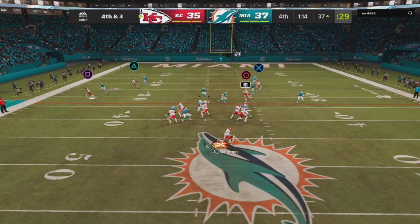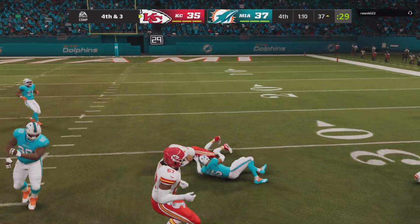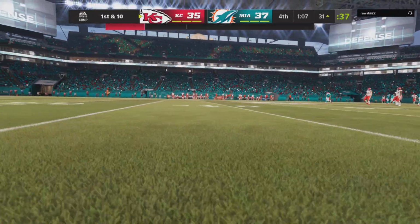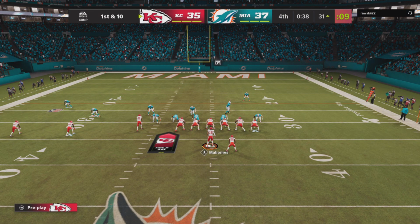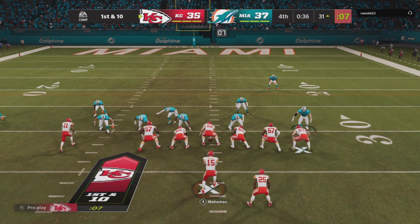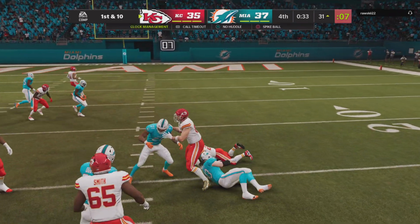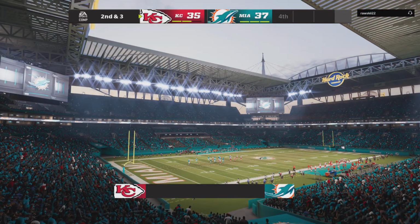Now Mahomes got to have this one. Escaping the pressure right. And he's able to get it to the 31, and that's enough for the first. A solid pickup of 5 and a very solid fourth down conversion. And defensively, pure frustration. First and 10, it's Edwards-Helaire with it. 7 yards on the pickup there, and it'll leave him with a second and 3.